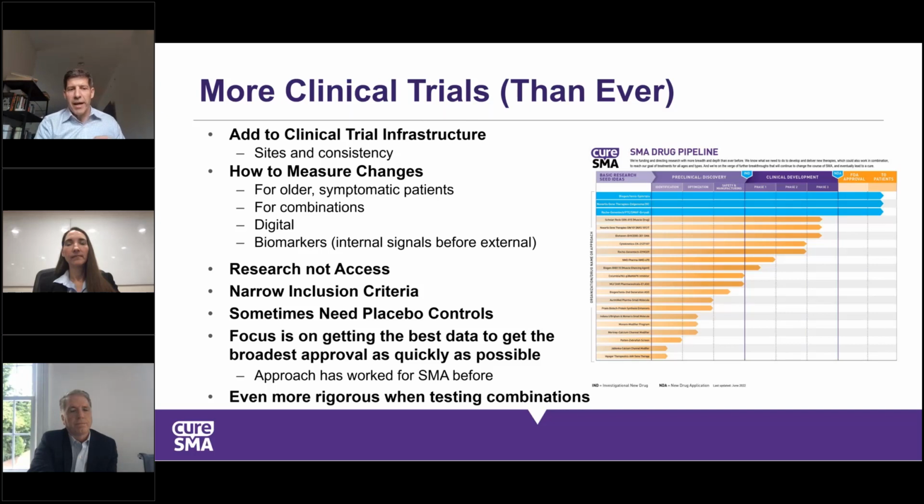Just a final item here as well is kind of a reminder that we've been putting out that while these are a little bit different, the approaches to these trials in some ways are very similar to how we in SMA have gone about these trials in the past. And it's kind of remembering that even though we have approved treatments, these trials are research. It's not about access to something that we already know works. We need the data. We've got to find out, do these approaches work?